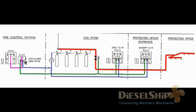You can't open it just like that. You got to put the key and open the cabinet. And as I said, once you open the cabinet, in my last ship we had the CO2 release alarm and the vent fans will stop. And I'm going to open one of these bottles, and there is a pressure gauge here.